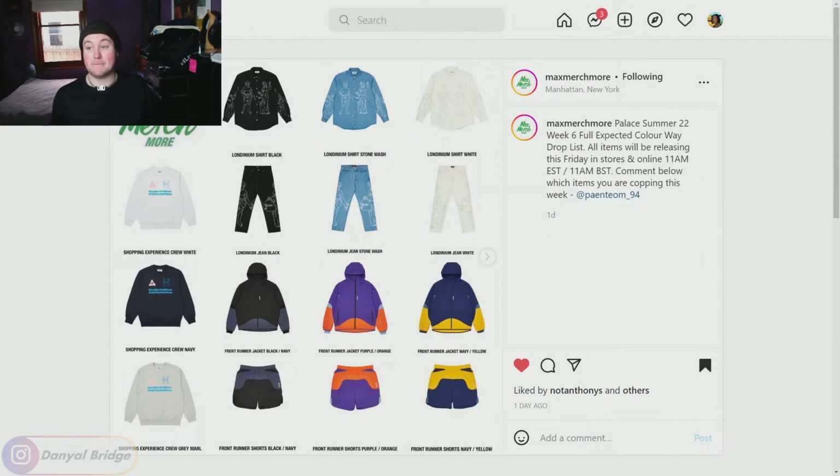So here we are at the Max Merch More Instagram post that we'll be using today, guys. If you want to check out the items yourselves from this post, the post is linked down below in that description section. So we'll cover the release details for week 6 first, and then we'll dive into the pages of pieces we are getting for week 6.